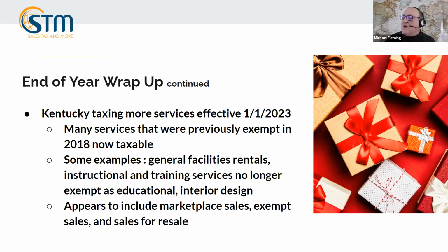Some examples are general facilities rentals and instructional and training services. They were exempt as educational, no more. So you don't get an educational exemption for a lot of these instructional or training services, whether they're live or whether they are recorded. And interior design is now going to be a taxable service. In the past, interior designers were generally the final consumer. They didn't tax their clients. They just paid the tax on the items they purchased. No longer. All of that is going to be taxable to the clients.